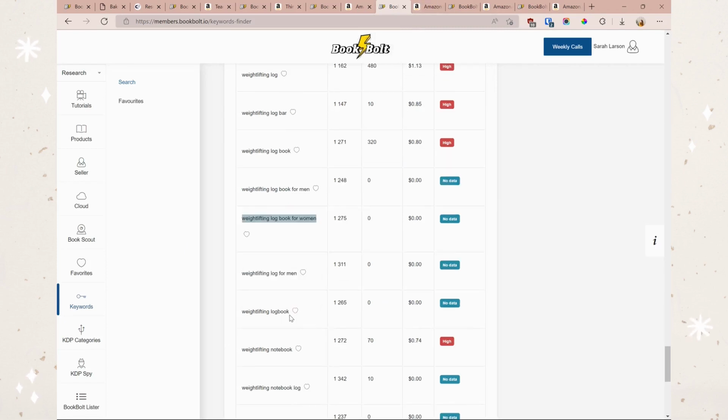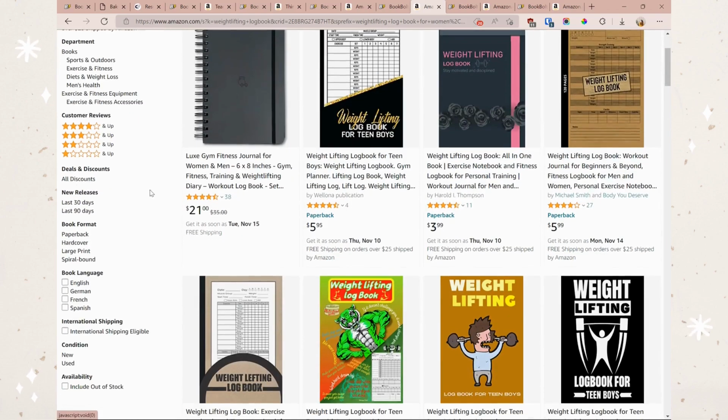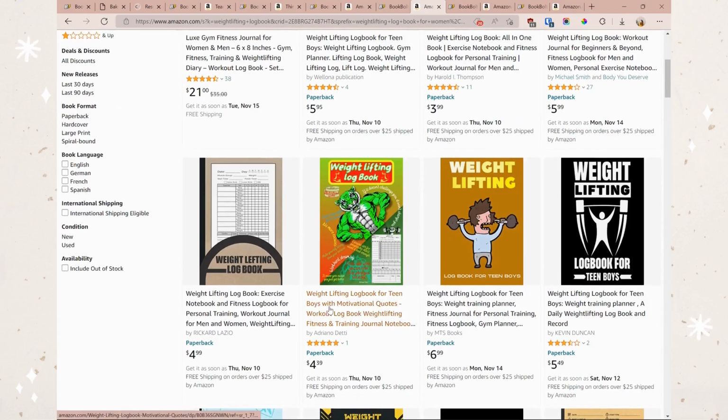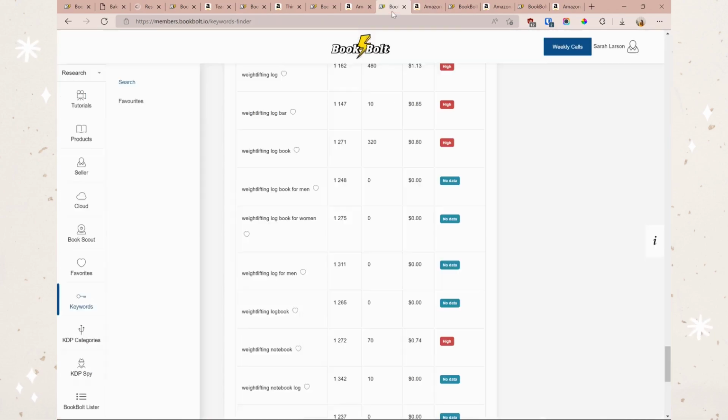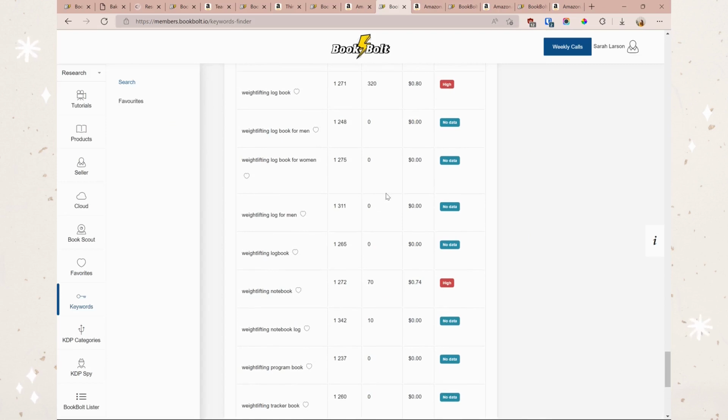Oh, and one thing I wanted to throw out there as well: weightlifting logbook, adding this space together, you'll notice that brings even fewer search results. And again, we've got a lot of even different books. So that is another great keyword. You could just target the slightly misspelled one. So literally tons of different keywords. You're just going to have to come to Bookbolt to look through them and create your own book, because there are a lot on here that you could totally utilize.